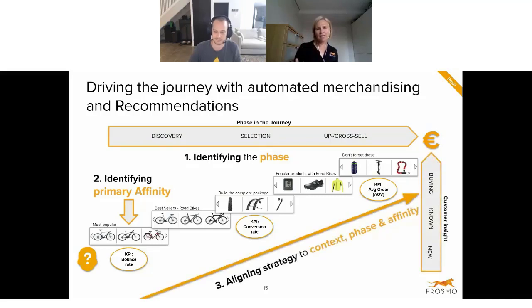What Frosmo does is align the recommendation strategy to the context: the page type, the phase of the journey, and the affinity. That's the beauty of it. It creates win-win experiences where purchasing anything is easy, and at the same time you also get the ancillaries. If you're buying an expensive bike, then those clip-on shoes or a windproof jacket are no big deal. Toward the end, the recommendation engine recommends something similar to what you would see by the cashier in a store. So that's the e-commerce use case that we typically start with.